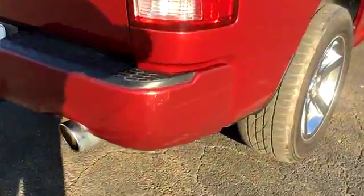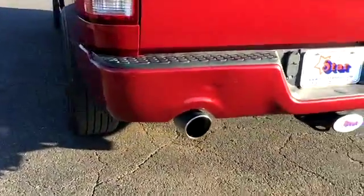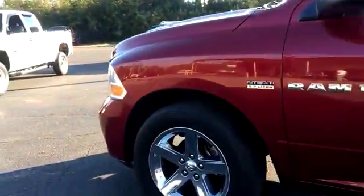Looks like we've got some scrapes there on the bumper. I thought I saw a ding right above the exhaust right there. So it's got a couple of dings in it, but overall it's a good looking truck.